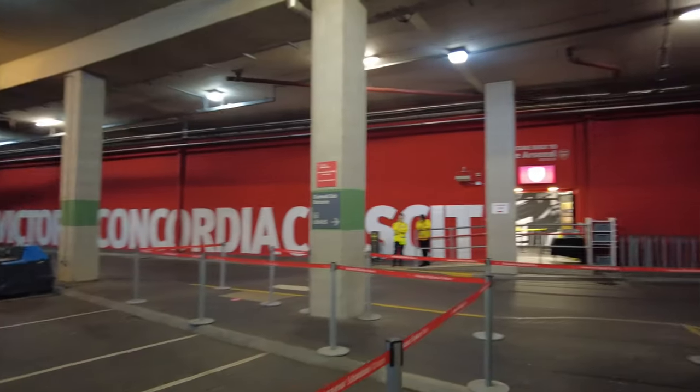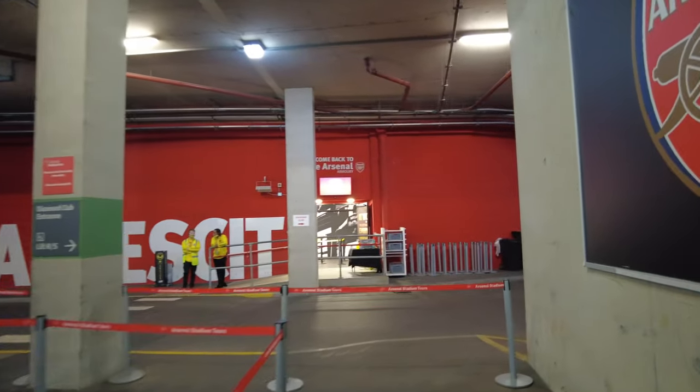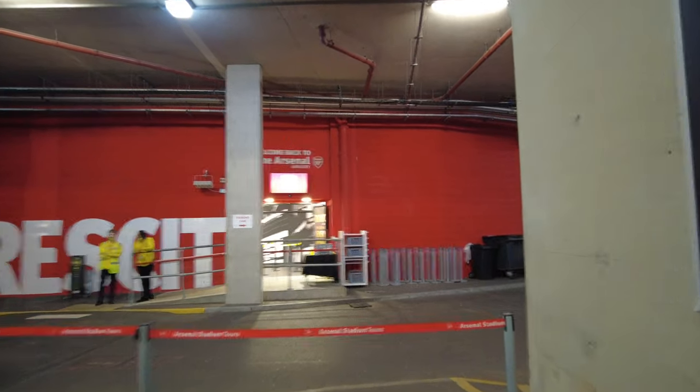So I hope you enjoyed the tour of the Emirates Stadium. I really did, really recommend it to anyone visiting London. I'm back out now to the car park area. And back into the armory, which is the end of the tour.